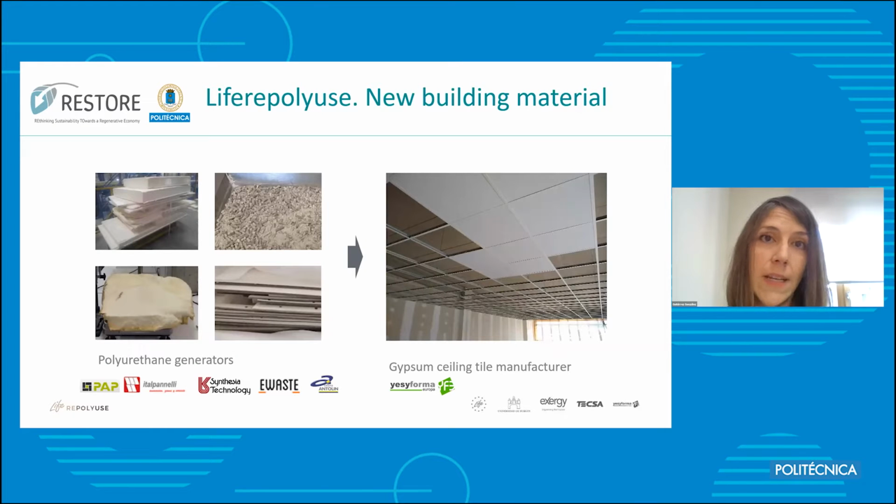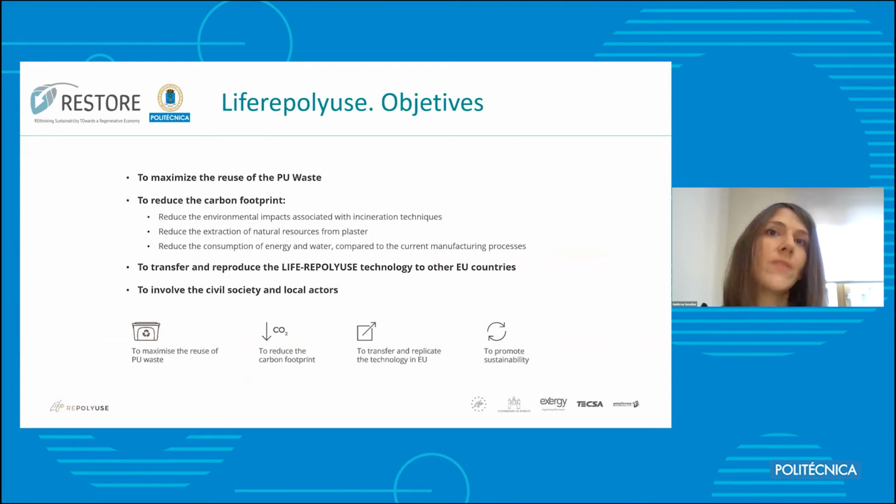The new building material is a removable ceiling tile from waste, as you can see from the picture. The objectives of this project were to maximize the reuse of waste. In order to reduce the carbon footprint, it was necessary to do the following. First, to reduce the environmental impact associated with incineration techniques, reduce the extraction of natural resources, as the implementation of the new technology can substitute gypsum by waste, and reduce the consumption of energy and water compared to the current manufacturing processes.